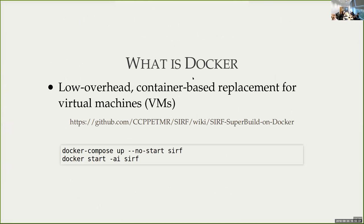So basically, Docker, you can think of it as a replacement for virtual machines, which is inaccurate, but a useful analogy. So it's a container-based kind of thing where you hope to have basically zero overhead. It should be nearly instantaneous to create and destroy machines, so you can use them as disposable things if you want. In theory, if you have Docker already installed, it's just two lines of code to pull down all of Surf's dependencies, build everything, and you get a nice container called Surf.